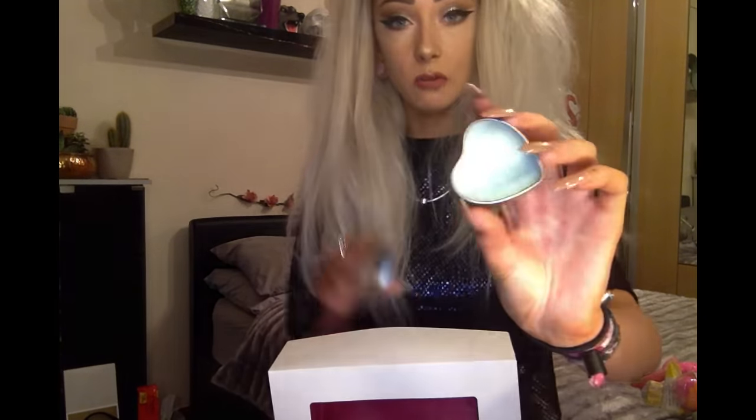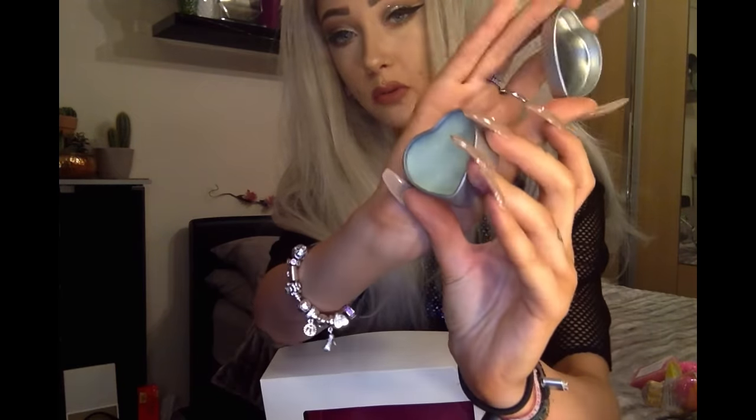So I got another lip balm as well. So this one is bubblegum flavour. Because I really like bubblegum. So I've got some, I think it's either Bailey's or coffee. Or I might have a Bailey's and coffee one. I'm not sure. I've got two. But now I've got a bubblegum one. So this one's blue. It's got like a little blue tint to it.